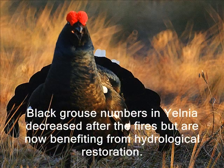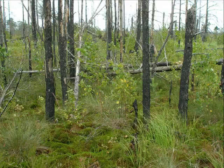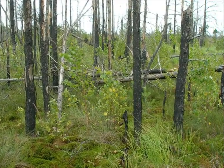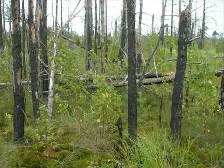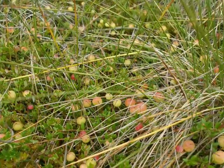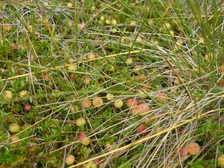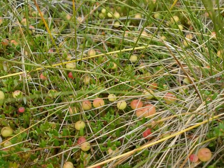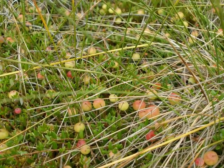However, many species that were threatened by the fires, such as charismatic black grouses, are already benefiting from restoration of hydrological regime. While standing dead trees still remind of the fires, the vegetation layer is showing its first signs of recovery, especially along the canals. The cranberry, an important source of additional sustainable livelihoods for thousands of local families, may need more time to restore, but the restoration process has started.